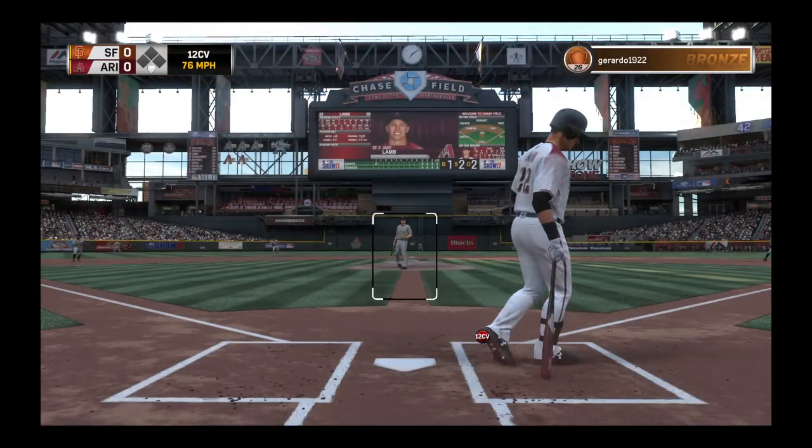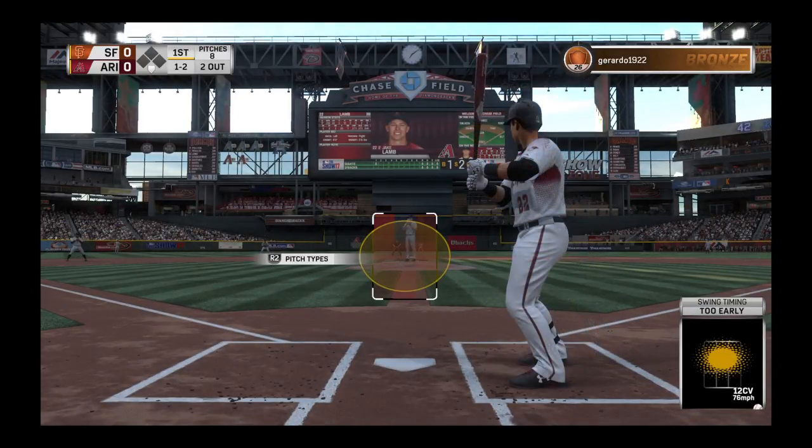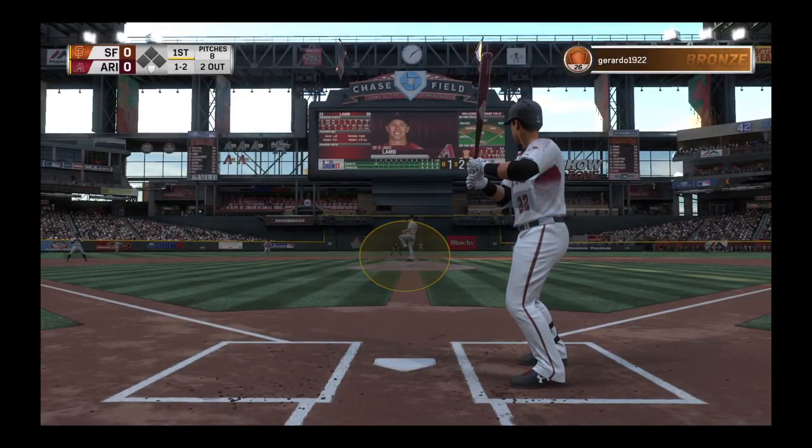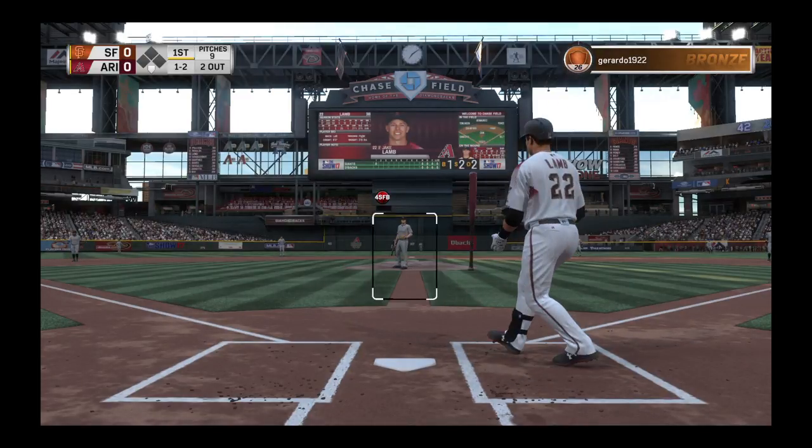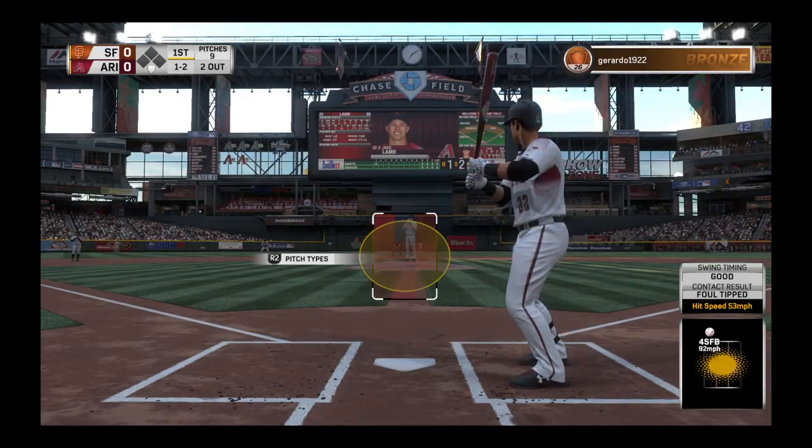Well, they'll run this one in on him, and he can't connect, so he finds himself down 1-2 now. Really tied him up on that one. Yeah, clearly didn't recognize where that was going to end up, Matt. If I were pitching, I might go right back in there. 2 out, nobody on.